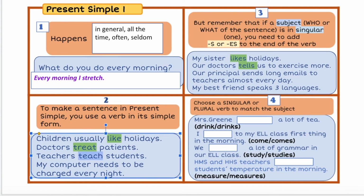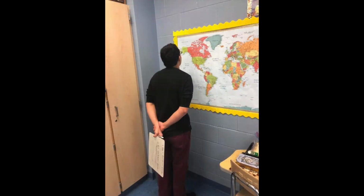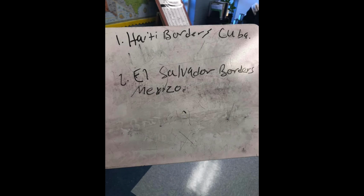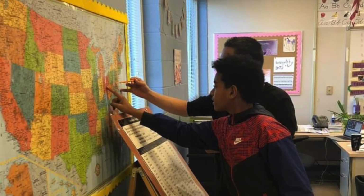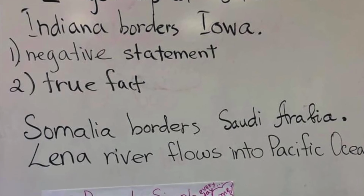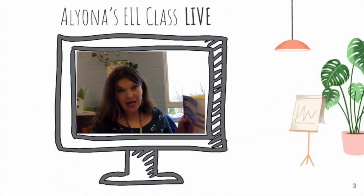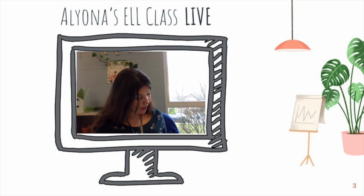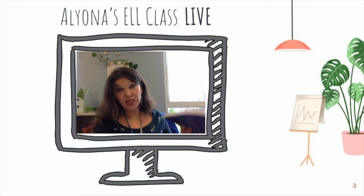I also like to add some more authentic application by involving some factual information that they might know, as well as some content area classes. In this exercise, students were creating positive statements and negative sentences by going to the map and finding information about different countries, for example. I do want to add, because each of these books has everything you can think of as far as grammatical rules in the English language. This one has 142 units, so you can imagine it's pretty focused and detailed.